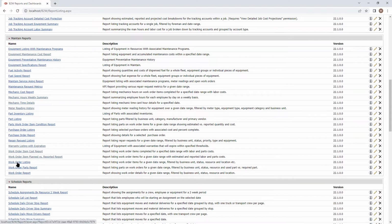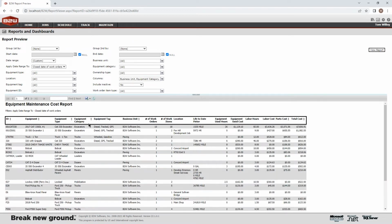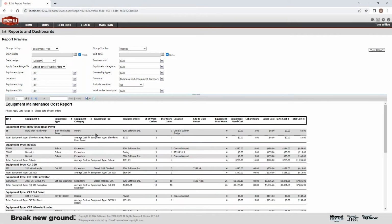I can come to one place and say, well, how much did we spend on maintenance? And I can just click on a report, and I'd be able to see for each piece of equipment, how many work orders has it had? How many equipment hours and equipment costs and labor hours and labor costs and parts costs? What did I spend maintaining that piece? And once I have that, I can then start to make some comparisons, right? So even up here in this simple report, I could group by equipment type. And so I can start to see for a group of equipment. So let's look at my Bobcats here.